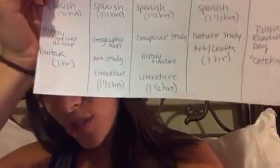I anticipate about an hour to an hour and a half each day in the afternoon. So our school day will probably be 2.5 to 3 hours a day.